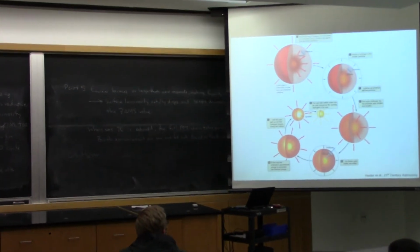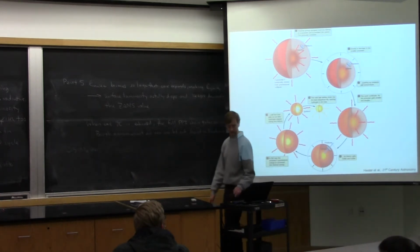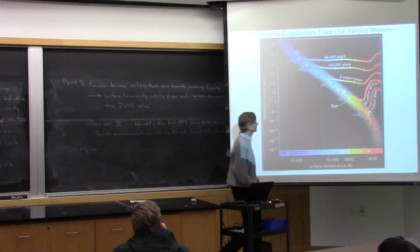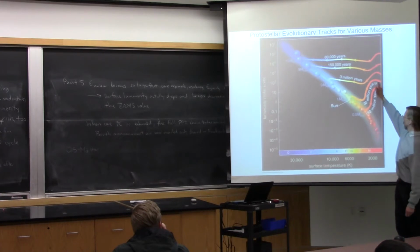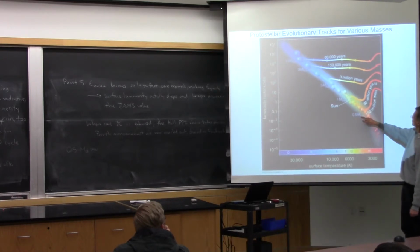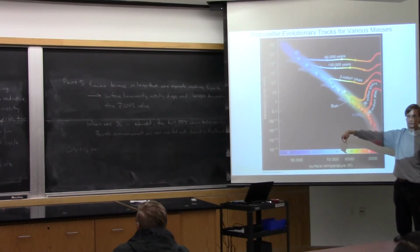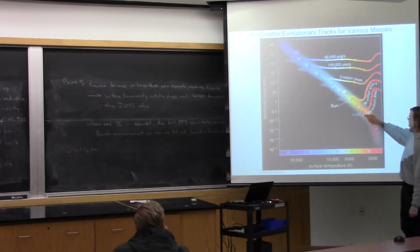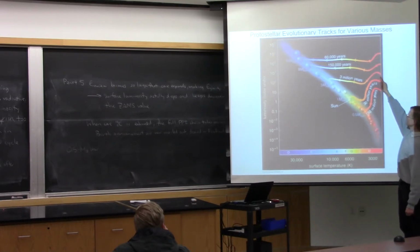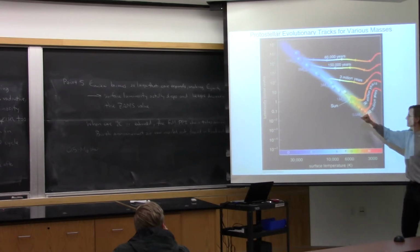So let's look at some tracks for protostars of different masses. Here is the sun doing that business we talked about, going right at the end there. Notice for a half solar mass protostar, it doesn't do the rising luminosity period; it pretty much just drops all the way down. And notice for higher mass stars that they tend to leave the Hayashi track higher up and then move on an almost horizontal track as they collapse towards the main sequence.